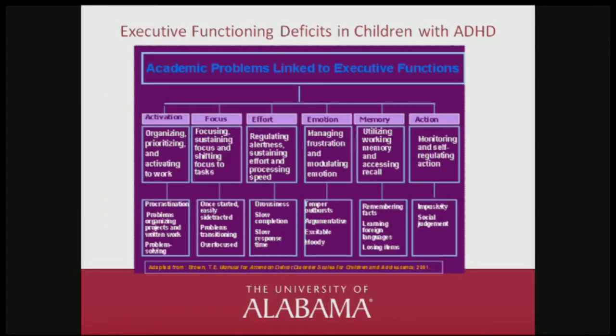I know you can't read this on your slide, but I'm going to go through it quickly because these are just some more examples of deficits that you'll see in children with attention deficit hyperactivity disorder, or ADHD. So they have trouble activating or initiating because they have organization issues. What you might see, some signs of that, are procrastination. You look at it as they're procrastinating, but actually they just can't organize and they don't have self-initiation.